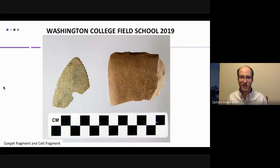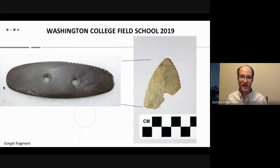Other interesting artifacts that were found during the Washington College Field School include a fragment of a gorget and a fragment of a celt. And again, to show you what these things might have looked like whole, first, here's a fragment of a gorget, which then is compared to a complete gorget. So if you first look at the complete gorget, you can see there are typically two holes drilled in the center of the gorget, and the outside of the gorget has these tally marks. And then the fragment found at Pindell Bluff has broken across one of the drill holes.